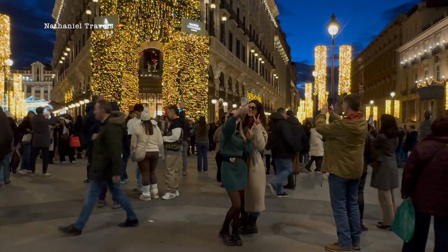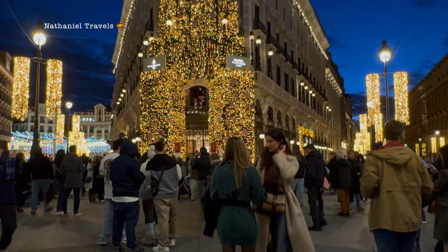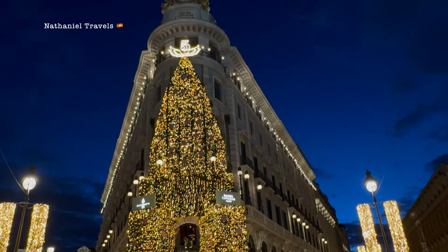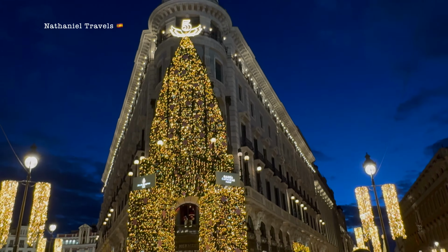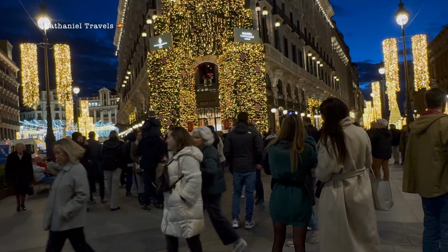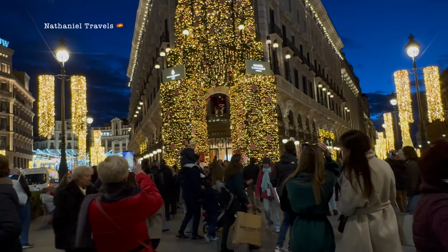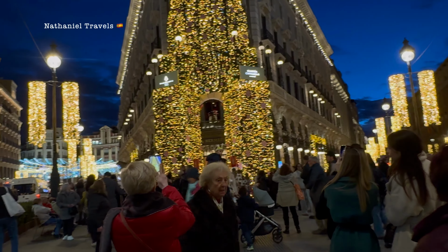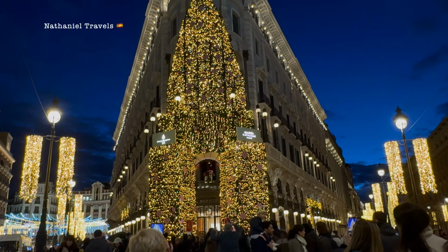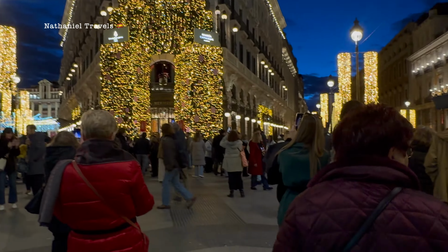You can be stylish or fashionable during these cold days. It's very cold here, as you can see from the outfits of the people. There are lots of people here, guys, going here every year. I think this is the most brilliant, most beautiful building here in Madrid.